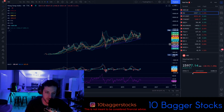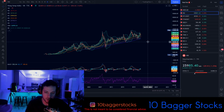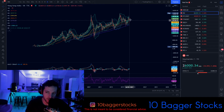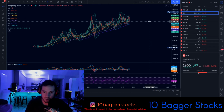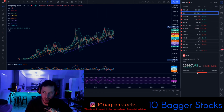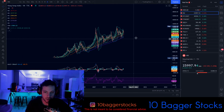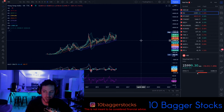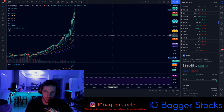But if you do look at this longer term trend, the overall trend has been up. And this is a pretty good increase if you go all the way back. So there's maybe some turbulence here, but eventually I think the Hang Seng will head higher. I do think there is value in China, or there's going to be at some point. Anyways, I don't want to get too into that.